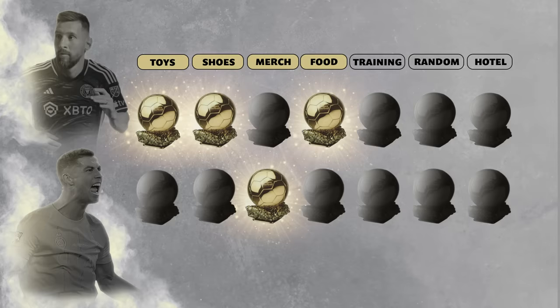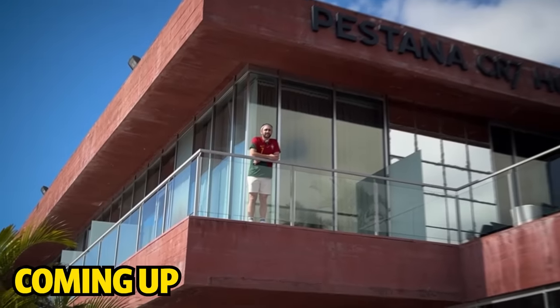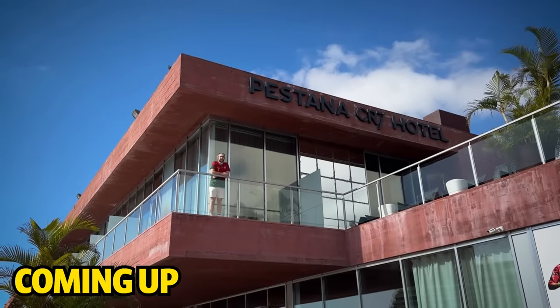These are amazing. I can't lie, I think this point is pretty obvious. Messi has a lot more products, so I gotta give this point to him, which makes it 3-1 to Messi. I hope Ronaldo's food in his hotel is a lot better than Messi's later in the video.